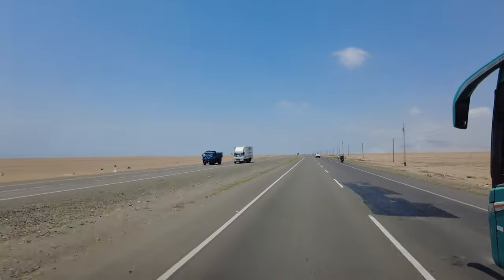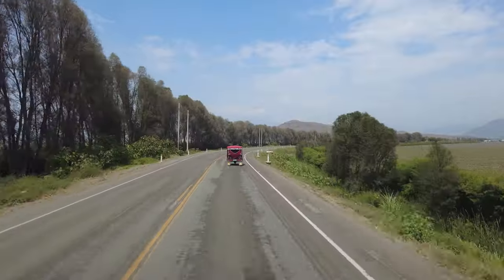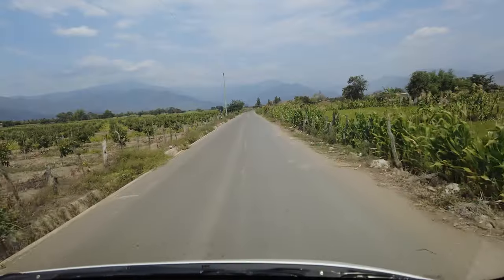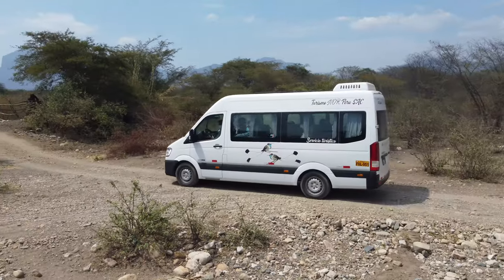We were now on our way to the Chaparrí Eco-Lodge, a haven in the dry forests of Lambayeque in northern Peru. And most of the way was over a long and bumpy road.